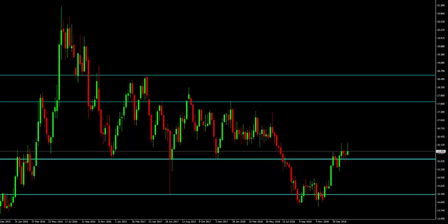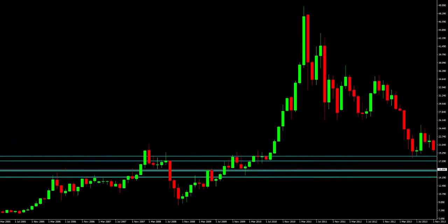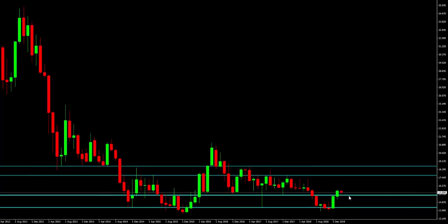However, it has had a couple of attempts to break and close above the $16 level on a weekly basis. So far it's not done that, but if you look at higher time frames, particularly the monthly chart here, you can see where it is springboarding off that previous level of major resistance, which is now turning to support again at that $15.50 zone. And if we were able to break above the monthly highs here, that is where you could really start to see silver gain momentum to the upside.